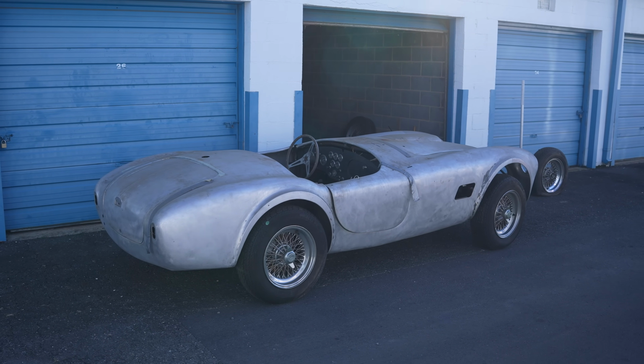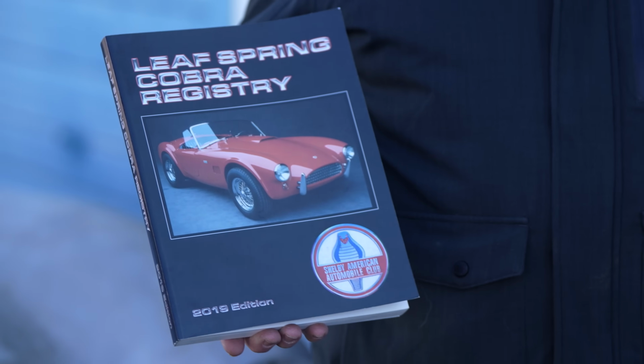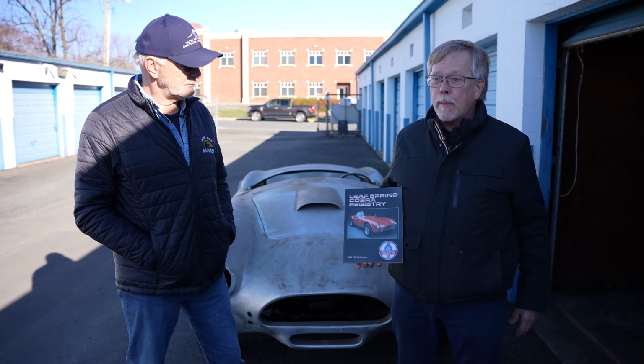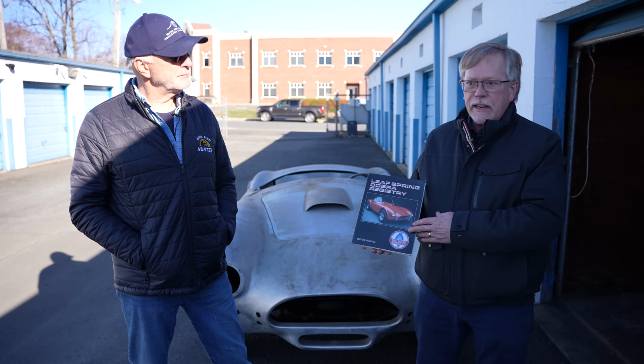But some of these cars have been found in the water. One was dragged up in the Hudson River. Every year, they would dredge the Hudson River for cars that were stolen and dumped off a dock. And one year they pulled up a Cobra out of that. And that car has been restored. The first Cobra registry was published in 1975, and it was about 20 pages, and there was not much information at all. And now the very latest is an online registry which can be updated almost instantaneously.